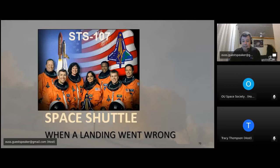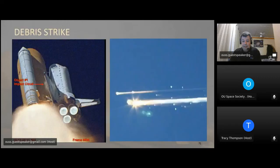So when a landing went wrong, we had a launch that didn't go so well, but we also had a casualty of Columbia when it came back, the STS-107. So in 2003, on its launch, it was struck by a piece of foam that came off. It struck the near side of the wing, and NASA actually knew this had happened. They'd seen it on the cameras, but they didn't think it would cause too much damage.